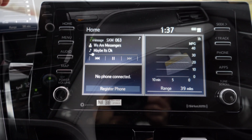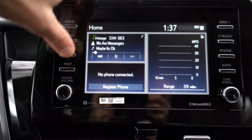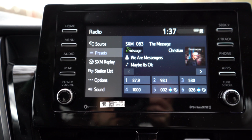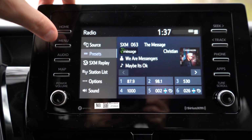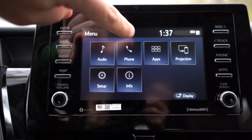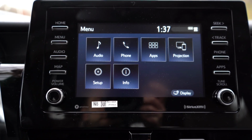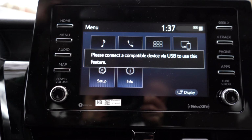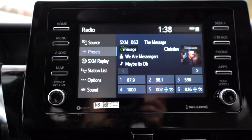But then making our way to the tech display, there's going to be a couple of them here. 7-inch color touchscreen display coming with the LE, SE, and SE Nightshade. However, there is a 9-inch color touchscreen display that comes with the XLE trim level and up. Either way, you still get Bluetooth and audio streaming, you get Android Auto, Apple CarPlay. Factory navigation system is going to be optional for the V6 trim levels. You can check out your driving statistics up there, and of course your radio information as well.